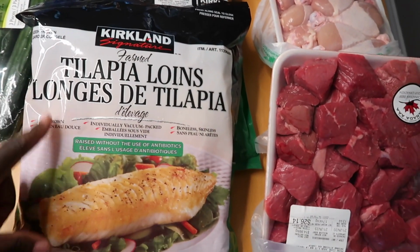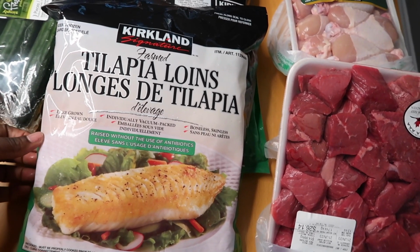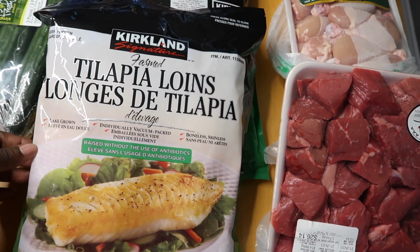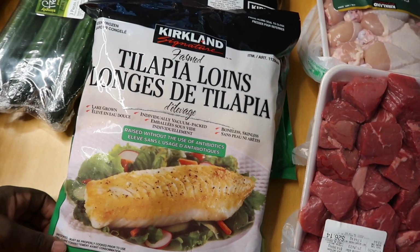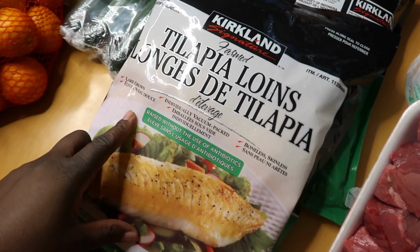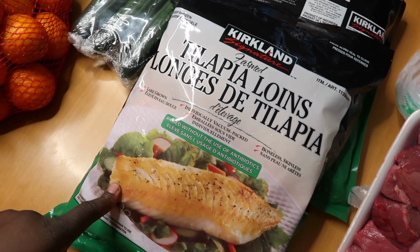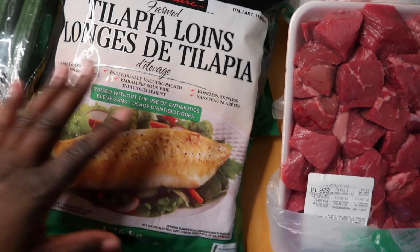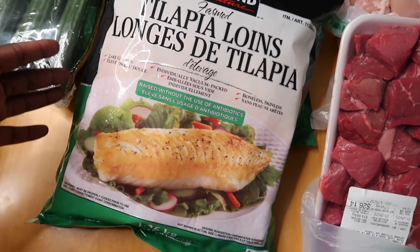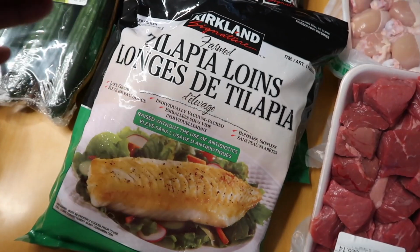Okay, so this week I also picked up some tilapia. If you watched last week's haul, I showed you the tilapia that we bought from the local grocery store because we were having a hard time finding them at Costco. Well, they're back, and these packages are much larger. I'm not sure exactly how many fillets it comes with. These are lake grown tilapia, and this one does say it's raised without antibiotics, so it's not raised on a farm, it's raised in the lake. If you guys know more about that, let me know down below why it is safer to eat tilapia frequently rather than salmon.